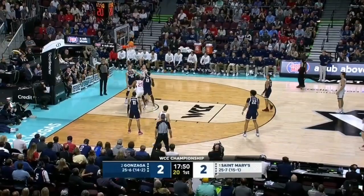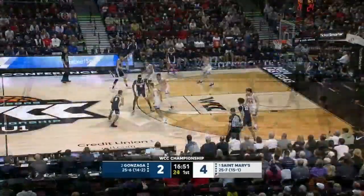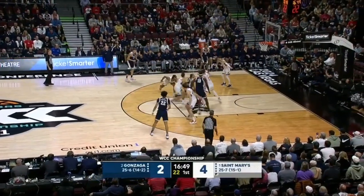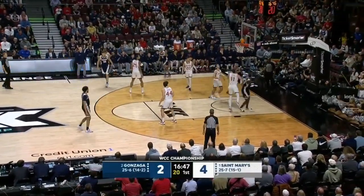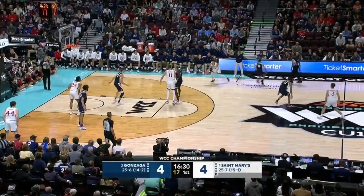Here's Saxon again. He's been very aggressive on the first few possessions. And Alex Dukas finding him. Nemhard down the lane, bounces it to Ike, who scores. The most dominant big man in the country over these last few weeks.